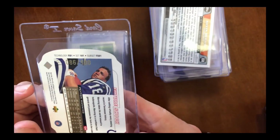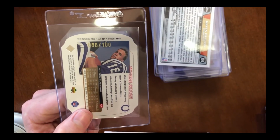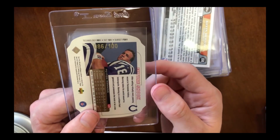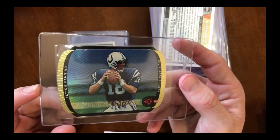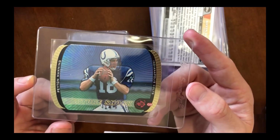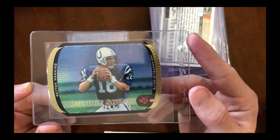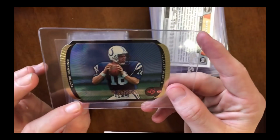So growing up in the late 90s, especially through 1997, 1998, any parallel that you could get that was numbered to 100 or less was honestly like hidden treasure. I mean, this isn't a Star Ruby or a Precious Metal Gem, but Platinum Medallion, it's kind of in that same league. And for me to buy this card in today's market for the price that I paid for it, just mind-blowing to me.